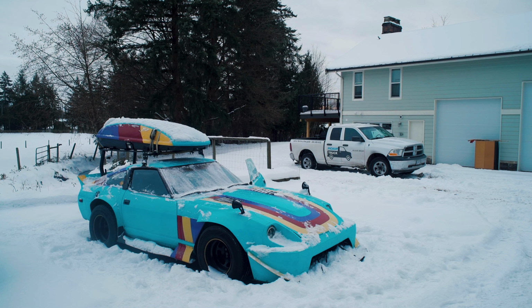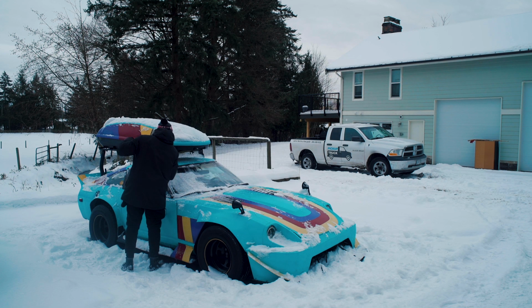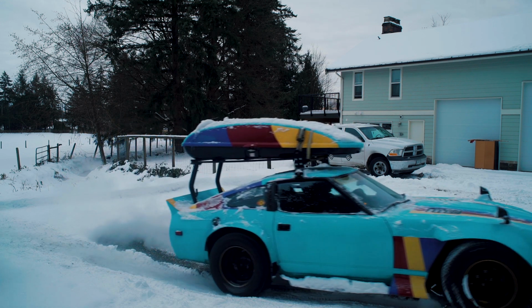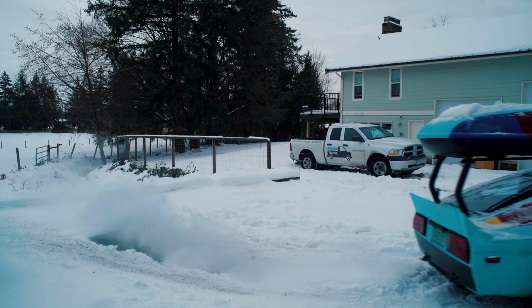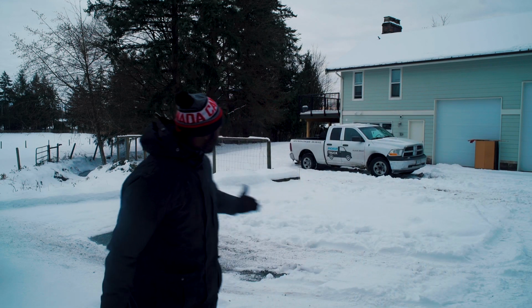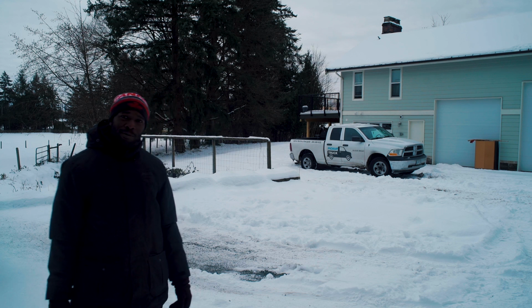I would drive out of this, but I literally can't see anything. Yep, it broke out of the glorious snow, and now time to go for a drive.